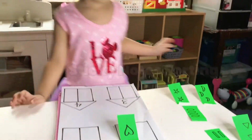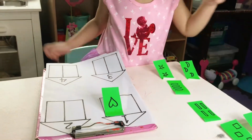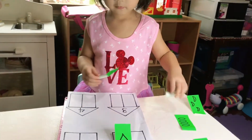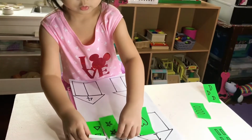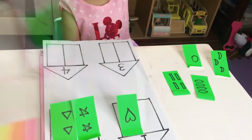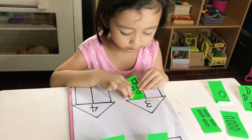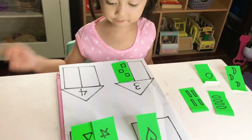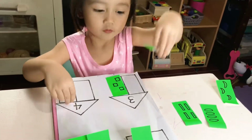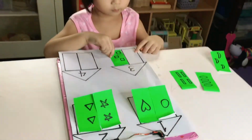If you have no printer at home, then this activity is for you. You only need a marker and some sticky notes to prepare for this activity that your child would love to do. This activity teaches your child on how to identify numbers and how to count, and also on how to compare and sort, which are all prerequisite on learning other math concepts.